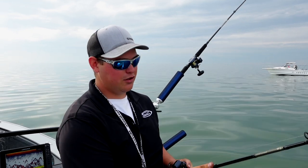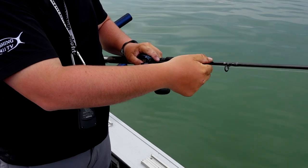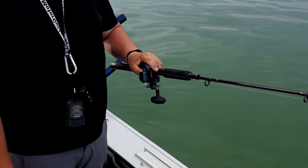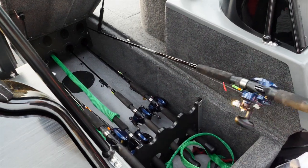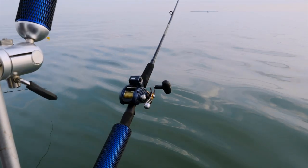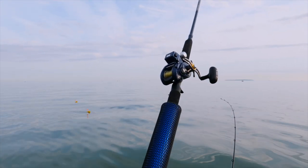This is a Great Lake series from Daiwa. Another really nice thing about this rod is the fact that it's telescoping. So I can actually bring this rod in and telescope it down. Now I've just brought this rod down to like 6.5 foot, makes it super easy to store inside my rod locker. So this Great Lakes trolling rod from Daiwa is pretty hard to beat, and that 7.5 foot range is pretty much ideal.